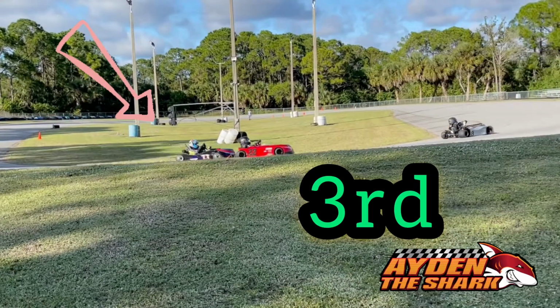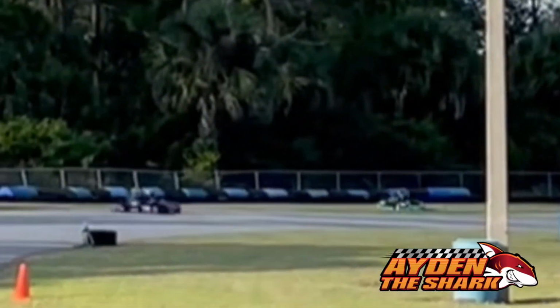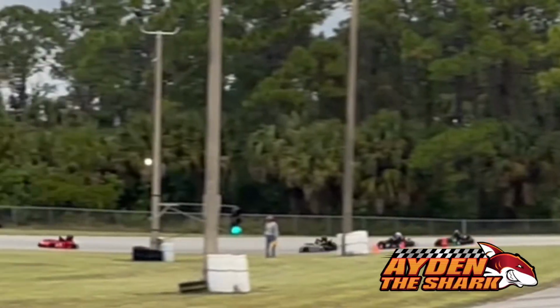You should note we wrecked our kart really hard in the first heat race. There's no GoPro footage from today. This is just what we have from that.